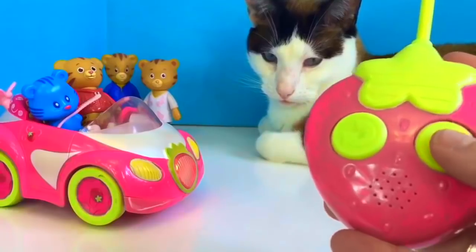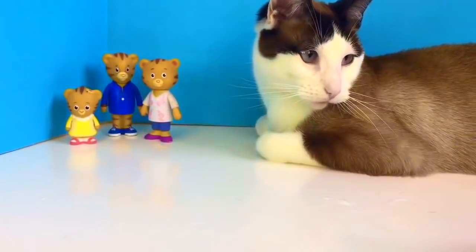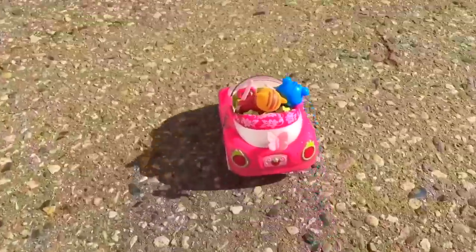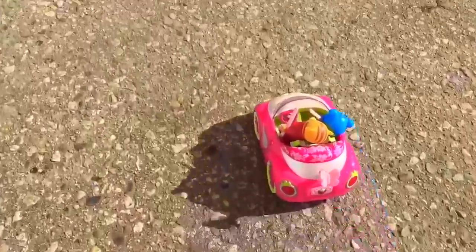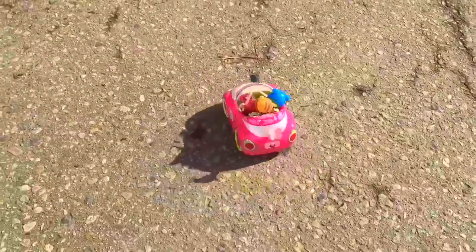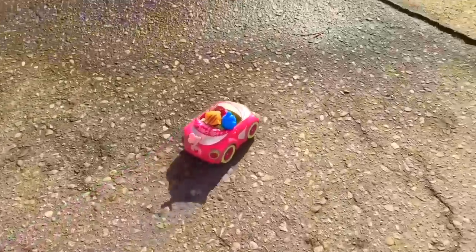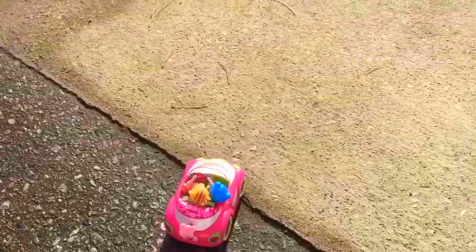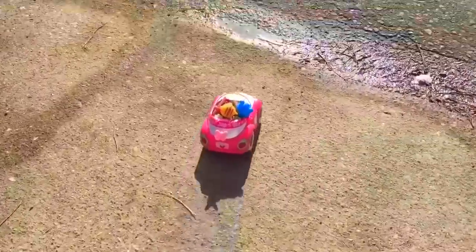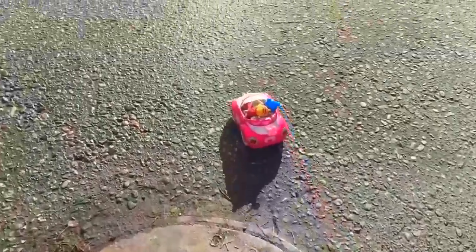Let's push the buttons. Woo! And it even plays music. Look at the car spinning. It goes quite fast. Let's see if it can get over this bump. Through puddles. Over a grate.